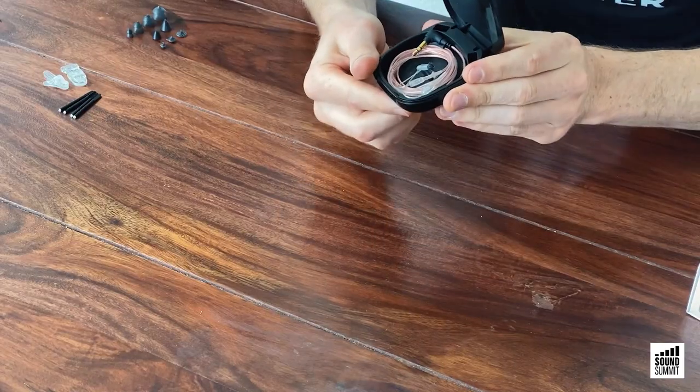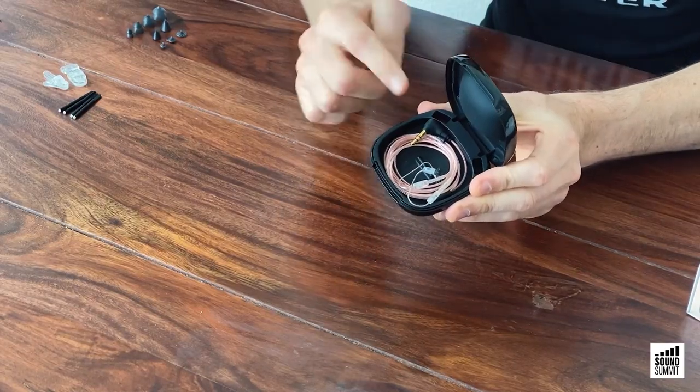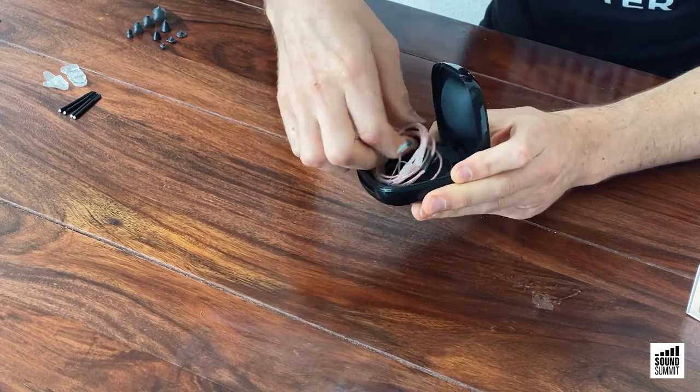So let me show you what it looks like. So that's what she looks like. It is a stereo one in this box, and we have three variations available. It's stereo, mono left, or mono right.